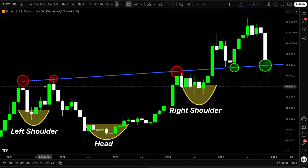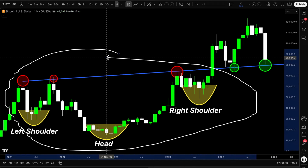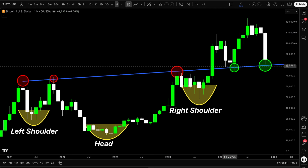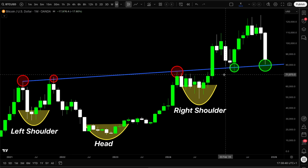And let's dive right away into the charts for now, because I've been talking about this pattern lately here. It is an inverse head and shoulders pattern, and right now we can see that we are retesting it once again. We tapped it already once, but right now we are testing it for the second time in a row here, which is a really good signal.